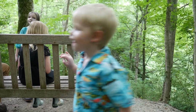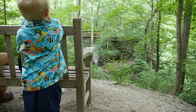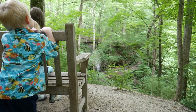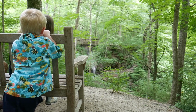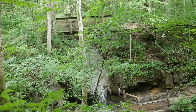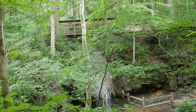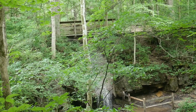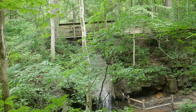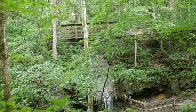What do you see over there, Ivan? A waterfall! You see it from here? Yeah, there it is. Is this bench a good place to relax? Yeah! Go ahead. We caught two little baby frogs at the waterfall, and they're in my hand, and they're punching out to get in the water.